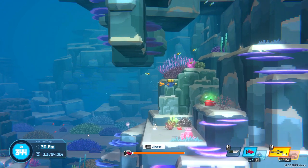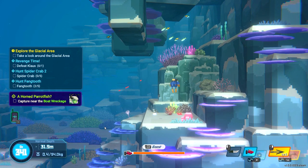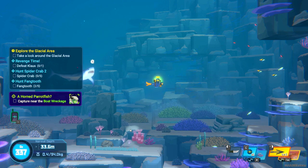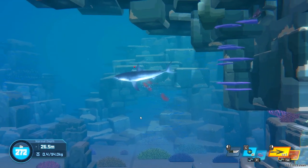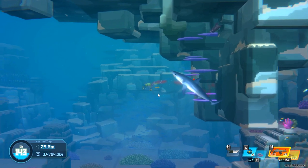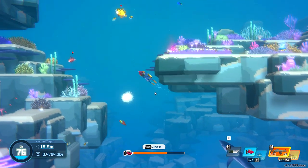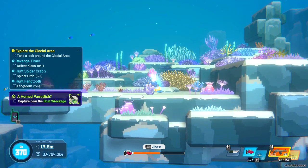Oh, shark down there. So, did I determine that the steel traps don't work against sharks? I don't recall for sure. I think I wasted them against sharks, didn't I? I'm pretty sure I did. Let's try it again. Yeah, they're too fast. Crap. No, don't. No. No. No. Oh, get away from me. Woohoo.